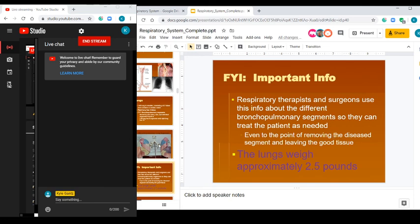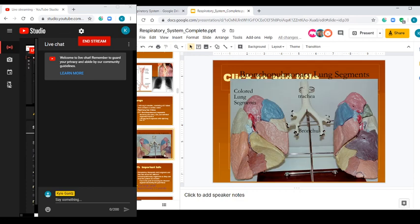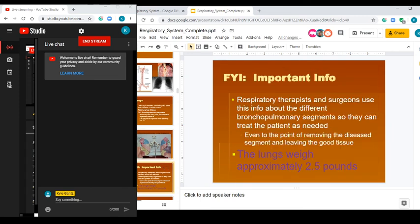The lungs weigh approximately 2.5 pounds. They're divided into segments: the left lung has 8, while the right one has 10. That would be important if we had a punctured lung in such and such segment of the right lung, or cancer in this segment or these two segments. They could be more specific as far as the location of what's going on. The lungs weigh approximately 2.5 pounds.